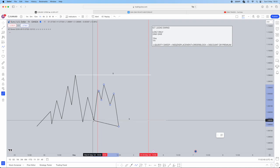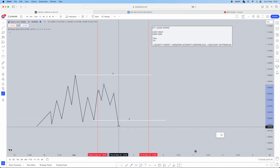If sell side gets taken, below sell side, what is there? Buy stops, right?